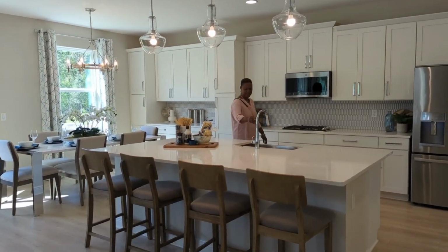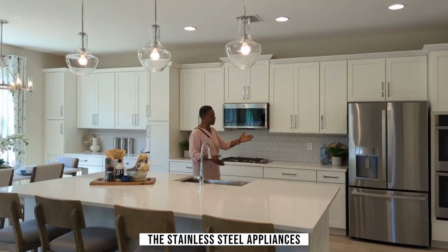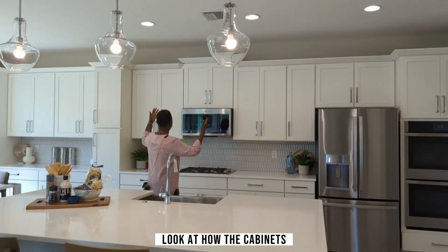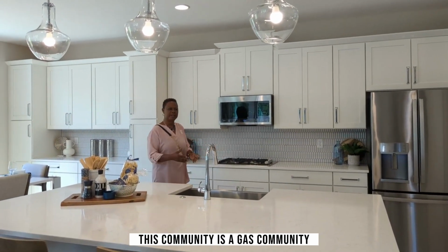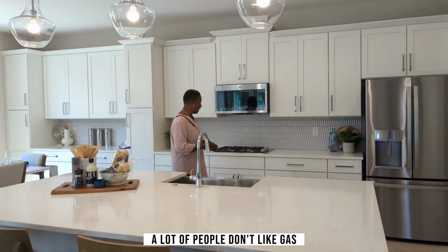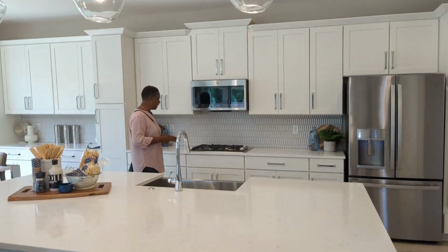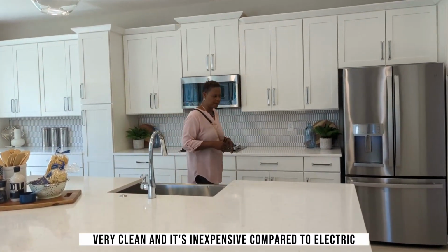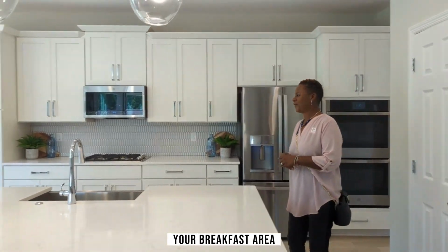Just really nice. I love the way they have all of this, the stainless steel appliances, the double oven. Look at how tall the cabinets are. And keep in mind, folks, this community is a gas community. And I love gas. A lot of people don't like gas because they think it's dangerous, but it cooks very well and very quickly and very clean. And it's inexpensive compared to electric, along with your overlook, your breakfast area.